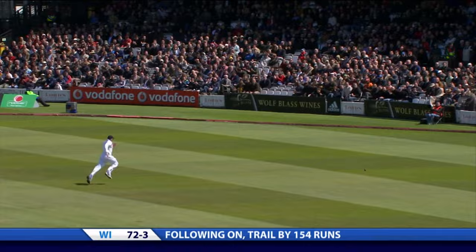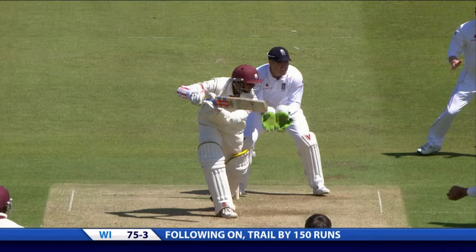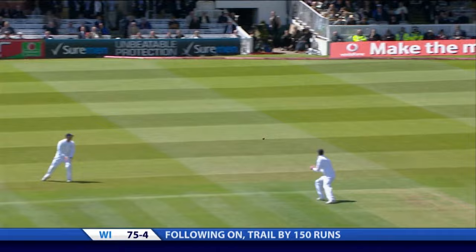Down the hill, away for four. Inside edge there, was there? Yes, Swann's done it again. Chandrapal twice in the match. Good catch this as well. Said I felt these men might come into play because it's very difficult when the odd ball turns and turns quite a bit. It's hard hit in the gap, hit for four.